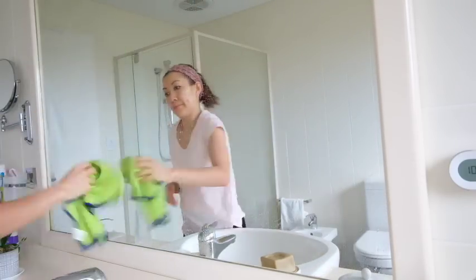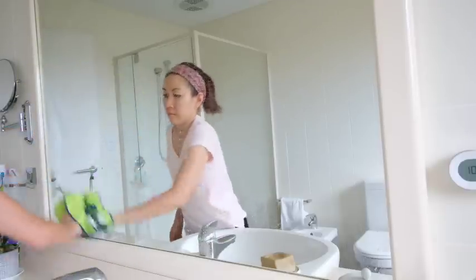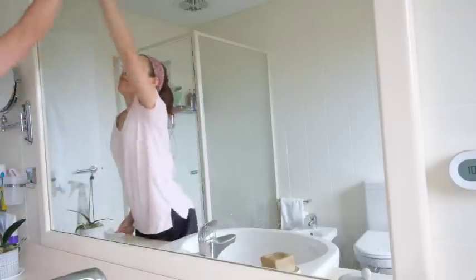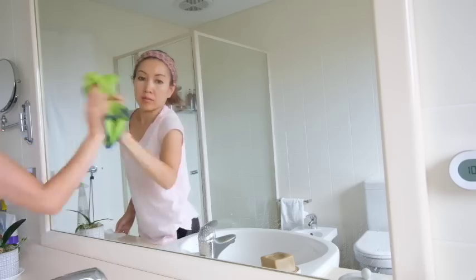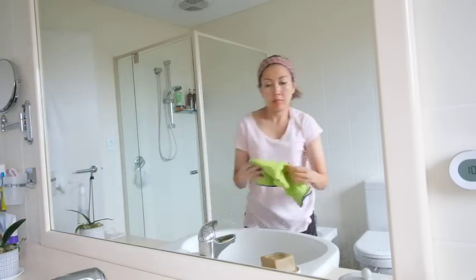I dry with this amazing microfiber cloth that leaves the mirror clear and streak free. I can't remember where I got it from, but it says FiberTech on the tag. I've been trying to search for another one but can't find it, so if anybody happens to know, please let me know in the comments below.